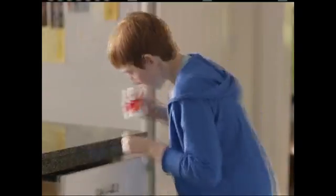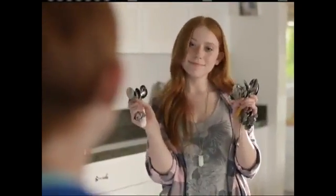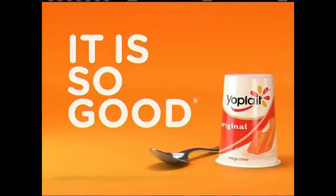Looking for one of these? Yoplait, smooth, creamy, and craved by the whole family.